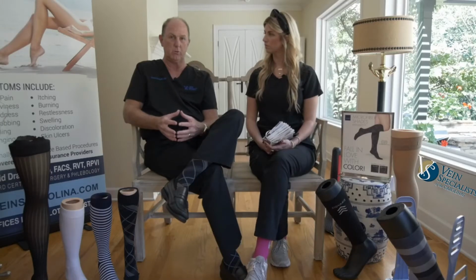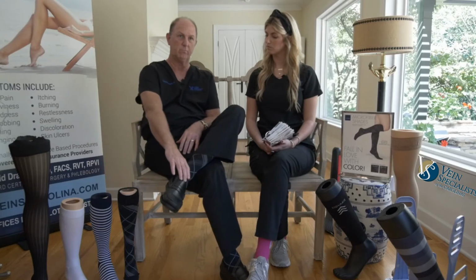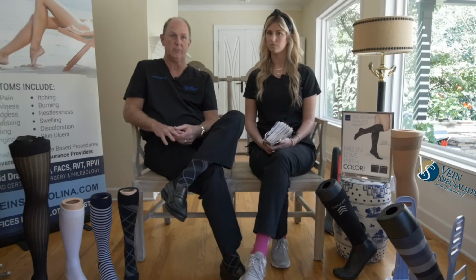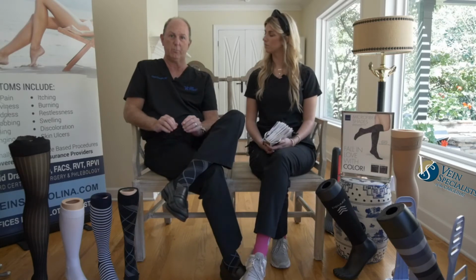Now, there's only a very small population of arterial disease patients that can't wear garments. Most people with mild to moderate arterial disease can still wear compression if veins are also a problem. But we should always check your pulses, make sure they're able to be detected before putting you in garments. And if your doctor tells you you have blocked arteries or PAD, or you have symptoms that are suspected of being arterial, you probably want to let your doctor check you before you wear garments.